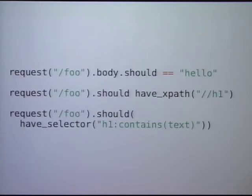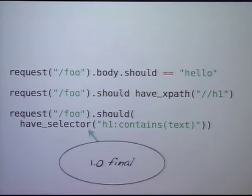So some things that you could potentially do with it. You could just say request foo .body should be hello. You could say have XPath. Have XPath just uses libxml, and it will quickly parse the output and make sure that that XPath selector is actually found somewhere. This is one of the only features that I think will change between 1.0 RC1 and 1.0 final.